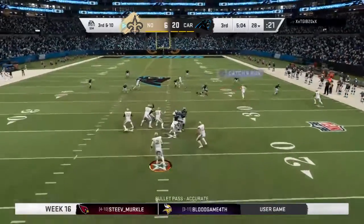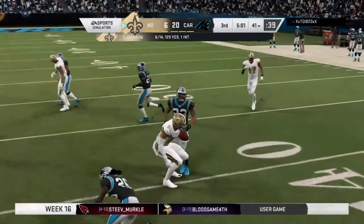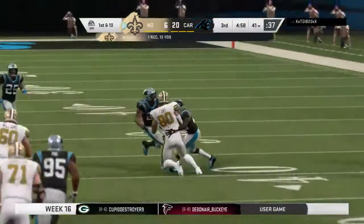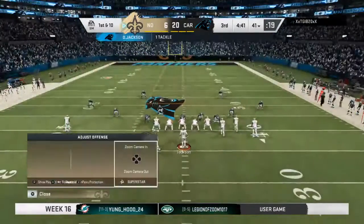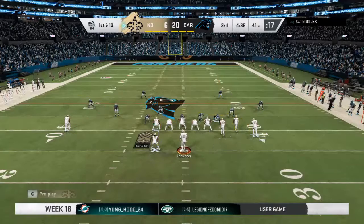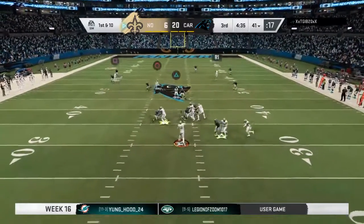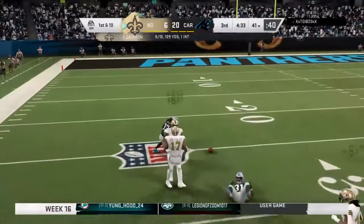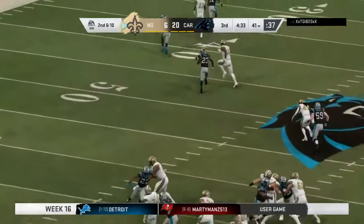On 3rd down, Jackson. He's got his tight end open. And they get him down, but not before he takes it across the 40-yard line. It'll be a Saints first down on a pickup of 13. They'll throw on 1st down with Jackson. And that is incomplete. Took a shot there on 1st down, but he couldn't reel it in.